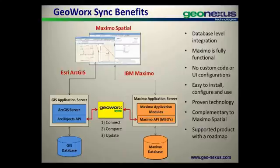It's proven, multiple implementations, multiple installations. Just want to note that it is complementary to Maximo Spatial. So Maximo Spatial provides the map view within Maximo, and that provides a lot of power to our users. The GeoWorks Sync application provides the data integration, allowing the data to be edited in both places, allowing your workflows to continue as they were, integration of GIS and Maximo, and moving the data at the data level in between the two, making it available to both systems natively.